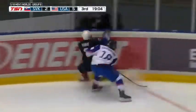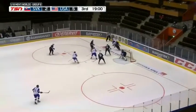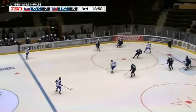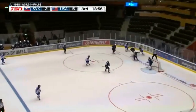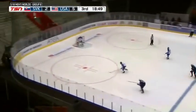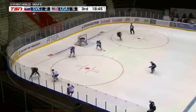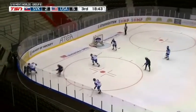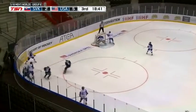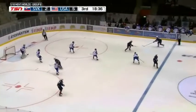Moved all the way down the ice. Chromiak with York. Chromiak takes it from the corner. Tries to spin around, and Americans take it right back. Moynihan swirls it down the ice off the boards. Sent right back up by Mudra. Taken in by the Americans, though, out of the corner. Slovakia take it right back. Can't clear. Held in by Cam York.